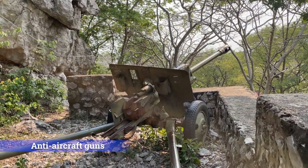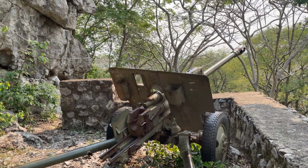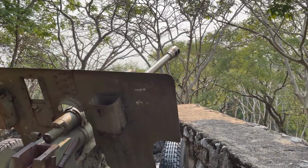The remnants of the war artillery of the government forces can be seen here, orientated towards Crocodile Mountain, which was the strategic location of the Khmer Rouge during the war.